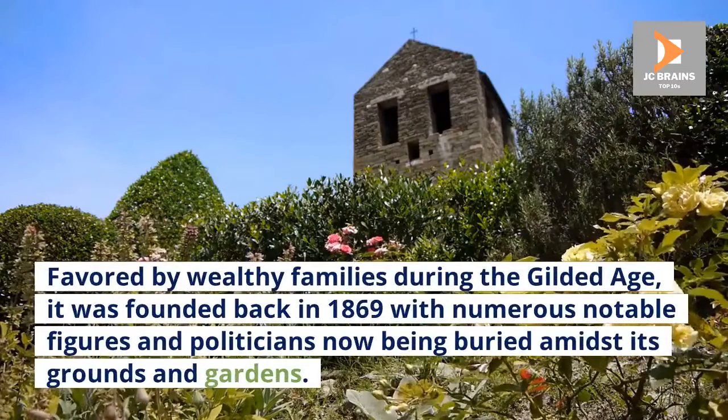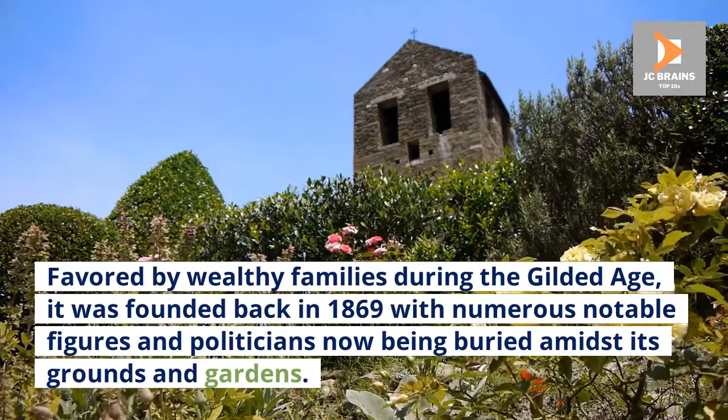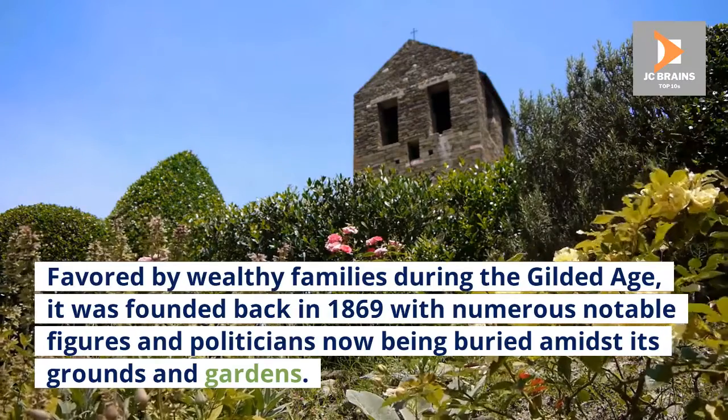Favored by wealthy families during the Gilded Age, it was founded back in 1869 with numerous notable figures and politicians now being buried amidst its grounds and gardens.